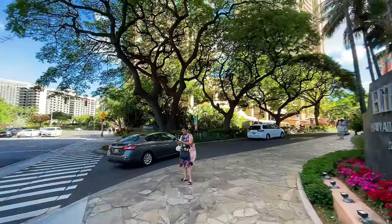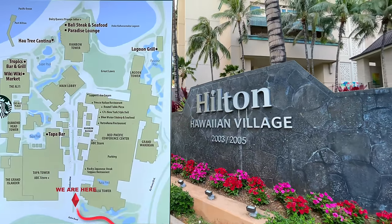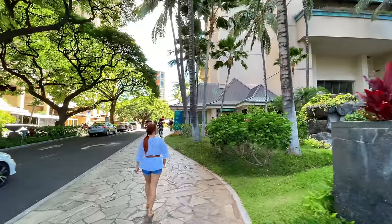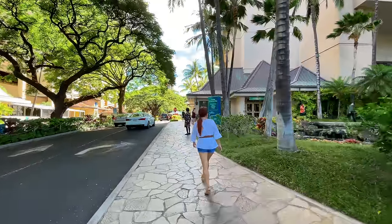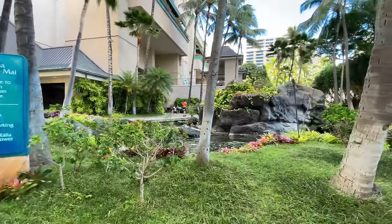This is the main entrance, where if you are taking a cab or driving, this is where you would go through. There are quite a lot of shops, and we will go through all the shops.